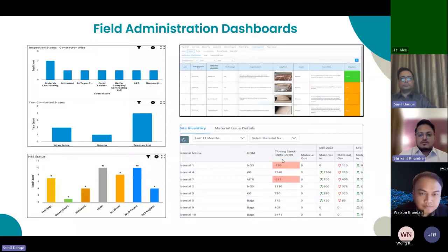We have got field management. Now we have all the drawings, and the work has started on the site. So to track field management, we categorize into quality, safety, and materials. Right now, as you can see, the first screenshot talks about site inspection. Let's say you have n number of contractors working on your site and you want to analyze the performance of the site. Each contractor will have its own inspection status, which can be easily tracked.